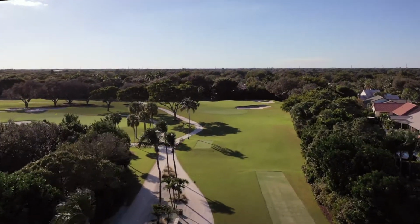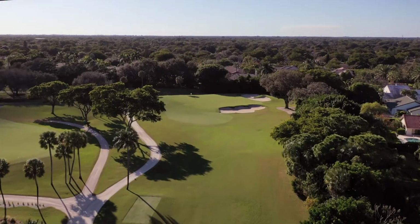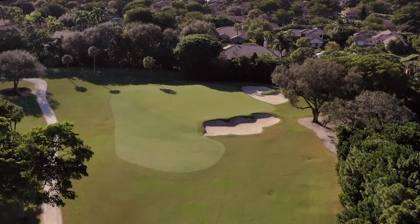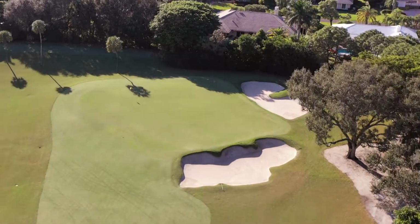The 11th is a daunting par 3, in part because of its length, and in part because of the sloping green, which falls off front left. The middle of the green is an oasis. The big change on this since 1962? No more cows on the perimeter.